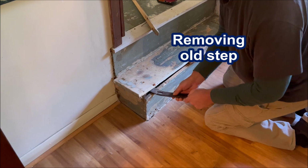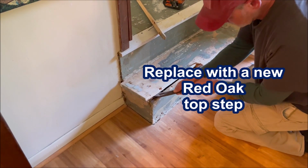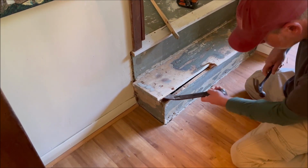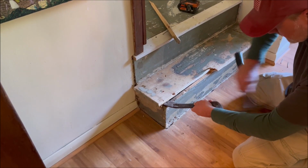Eric is removing the top part of that step. Part of it anyways. And we're going to replace it with a new piece of red oak. And then we're going to, as I mentioned a number of times, tile both of the risers.